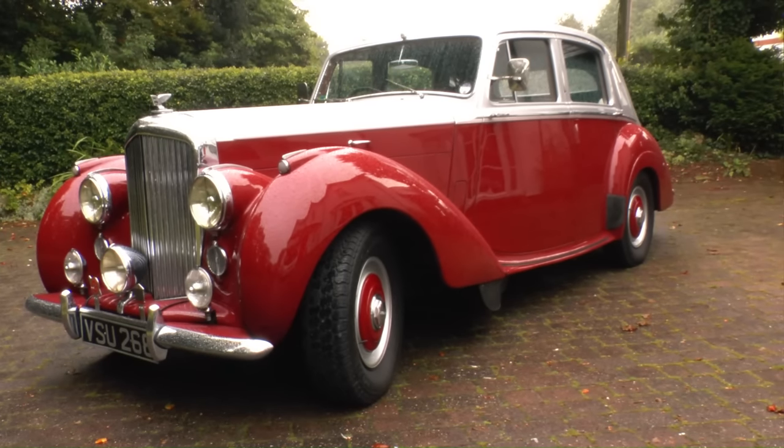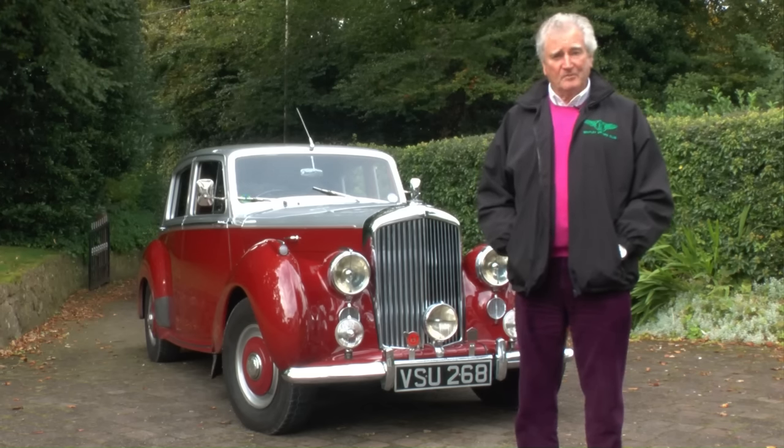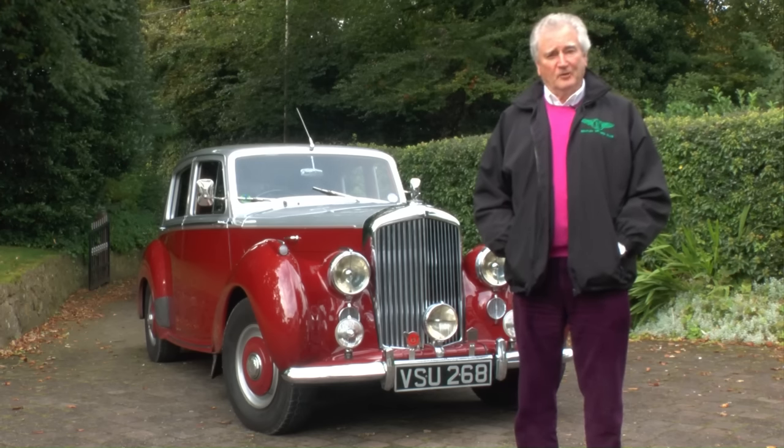You can actually buy the equivalent of a Rolls-Royce Silver Shadow for under £10,000. You may have a few big bills to pay, but it's very affordable.